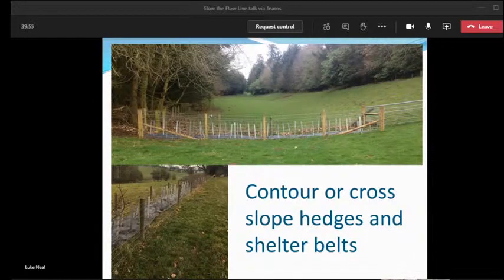Moving away from the river channel itself now, and looking to the fields and to the gullies and those flow pathways, contour and cross slope hedges or shelter belts. A shelter belt really is a strip of trees. Imagine a very tall, very wide hedge, essentially. But what they can do is help to interrupt those flow pathways, and we know that the action of tree and shrub roots works very effectively to help to transport water down into the deeper layers of the soil. So it actually removes water from the flow pathway, as well as interrupting it, creating roughness and diverting some of those flows, making it take a longer route, for example.